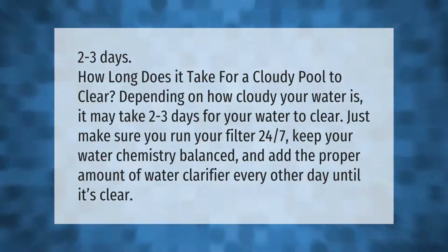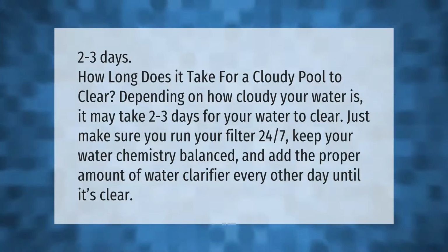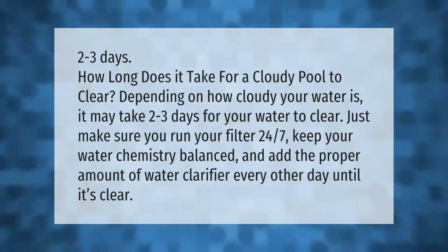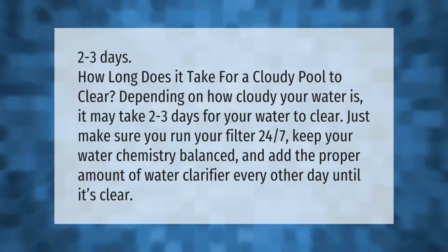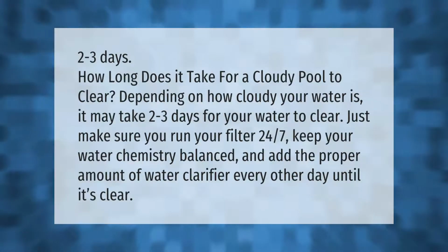2 to 3 days. How long does it take for a cloudy pool to clear? Depending on how cloudy your water is, it may take 2 to 3 days for your water to clear. Just make sure you run your filter 24/7, keep your water chemistry balanced, and add the proper amount of water clarifier every other day until it's clear.